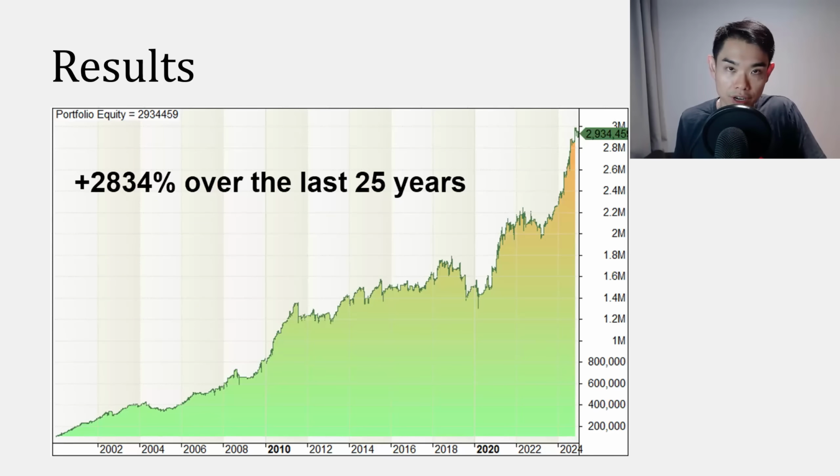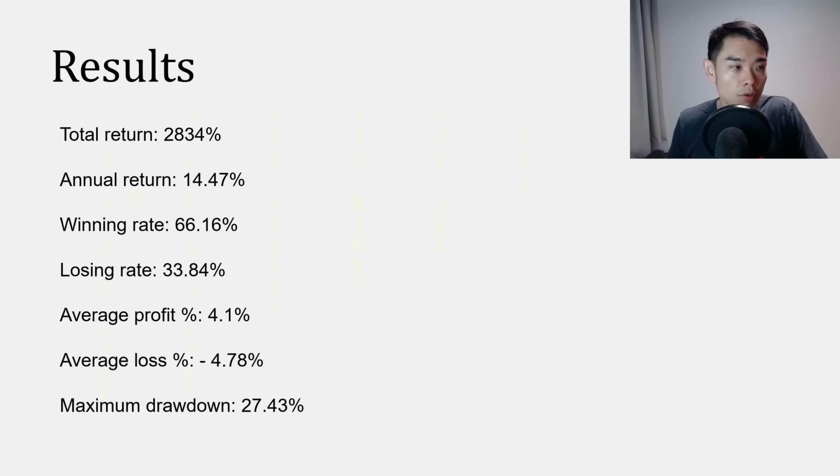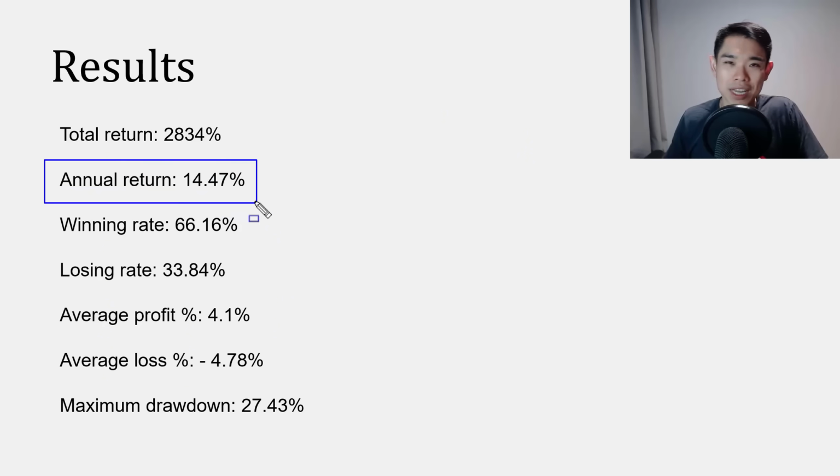2,834% over the last 25 years. Right? So it has traded through the dot-com bubble, the 2008 financial crisis, COVID, and the Russia-Ukraine war. And you can see that it has been consistently profitable over the last 2 decades. If you want to drill a little bit deeper, over the last 25 years, the annual return is about 14% a year on average in the long run.